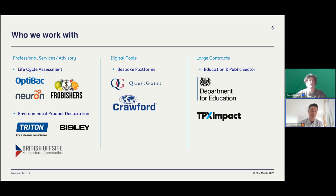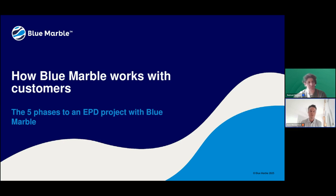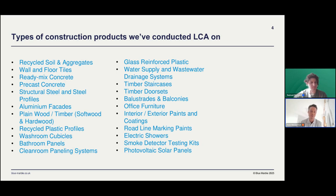So this is mainly within the construction industry. And when we're producing EPDs, we use One Click LCA's EPD tool, which is something that we're going to discuss today. And then in terms of the types of construction products we've conducted LCA on, here's a list of some of them. It goes from least complex with the recycled soil and aggregates all the way through to electric showers, solar panels, things like that. So really it's anything that could go on or into a building that we could potentially conduct life cycle assessment on to produce EPDs. So yeah, those are my intro slides, intro to Blue Marble there.